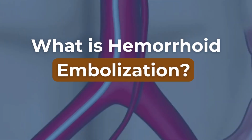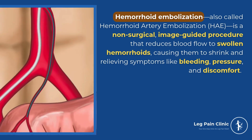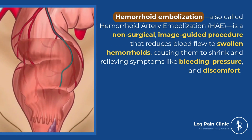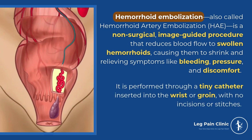What is hemorrhoid embolization? Hemorrhoid embolization, also called hemorrhoid artery embolization, HAE, is a non-surgical, image-guided procedure that reduces blood flow to swollen hemorrhoids, causing them to shrink and relieving symptoms like bleeding, pressure, and discomfort. It is performed through a tiny catheter inserted into the wrist or groin, with no incisions or stitches.